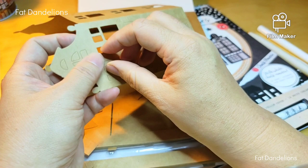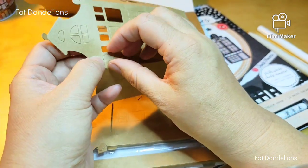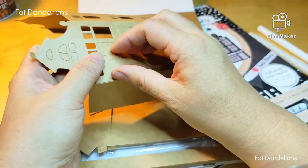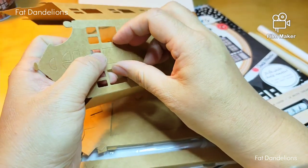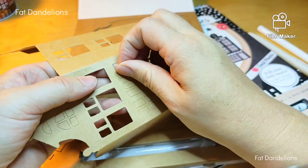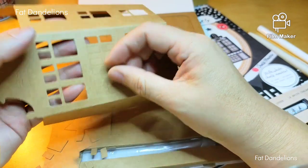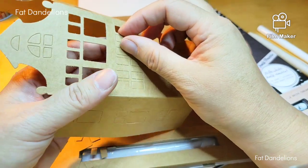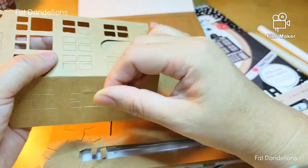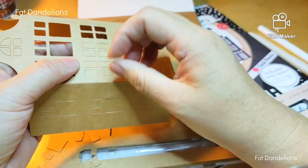Yeah, you have to have patience. It's called DIY. If it's already done, then you should not have bought this. So you have to have a little bit of patience and be careful when you punch it out with your finger by pressing a little bit in or out.